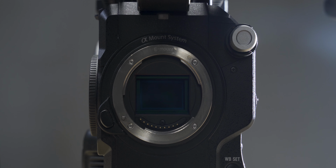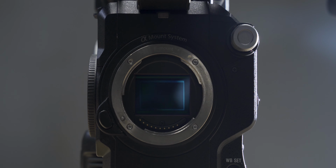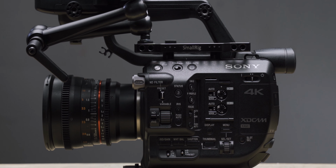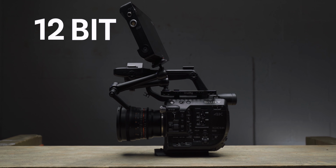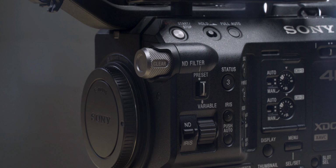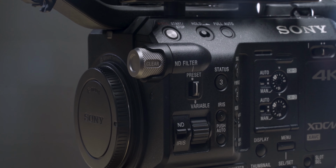Now, all by itself, this camera is pretty much just an A7S with a Super 35 sensor and some professional inputs. But once you buy the $500 RAW upgrade, then this camera can output 12-bit DCI RAW at 4K up to 60 frames per second. I have mine rigged up with the Atomos Shogun to accept that signal. My favorite thing about this camera is the variable internal ND filters, and I really wish every camera had these. It's great, it's just one wheel on the side, you just scroll, and it's just like a variable ND filter on the front of your lens.